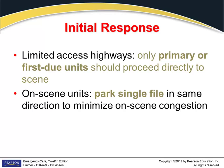Park single file in the same direction to minimize congestion. If we start bringing in a bunch of different ambulances and fire trucks and we start parking different ways, we can really stop up the interstate. You'll have the police department jumping down your throat because their job is to keep the traffic flowing and our job is to shut it down. So you're seeing conflicting mindsets already, and that's what happens. You get people really upset.